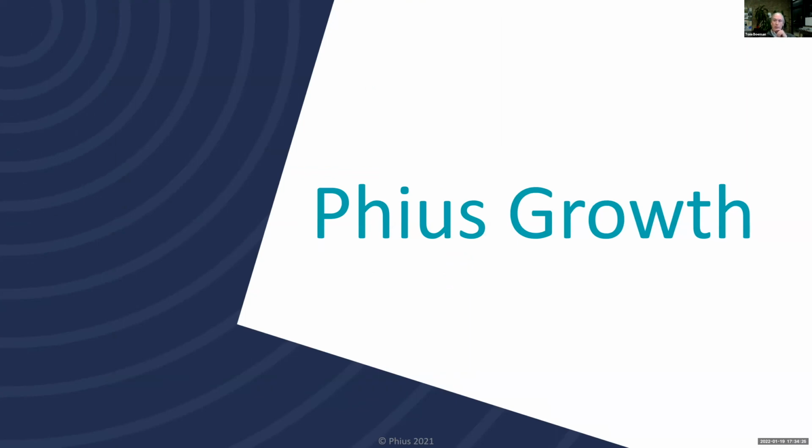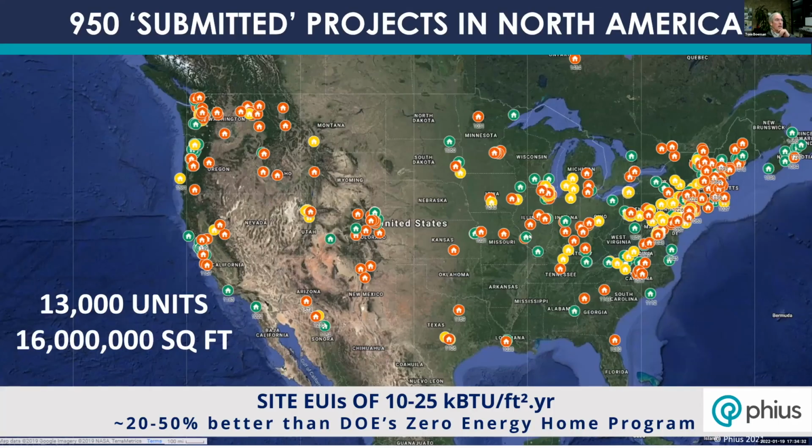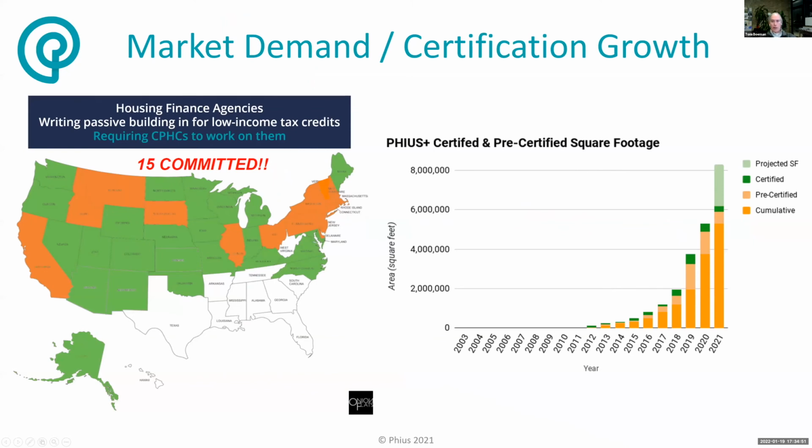Our second to last group of topics is just how the standard is doing. We're calling this Phius Growth. Currently, there are 950 submitted projects in North America. There are over 13,000 units and over 16 million square feet of, I believe that's certified space in the Phius certified program. Just to give you a sense of how the market is going, it's still kind of early. There's not a huge percent of the total building out there being certified, but there's exponential growth in Phius's certified, projected certified, and pre-certified projects. So the growth has been exponential.